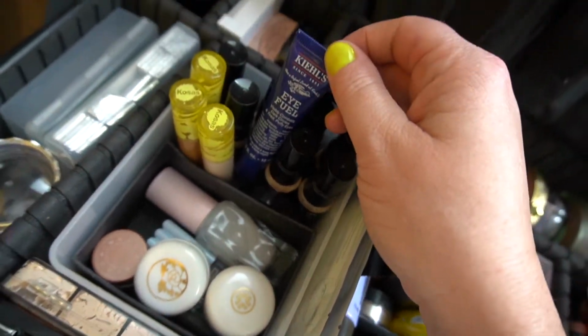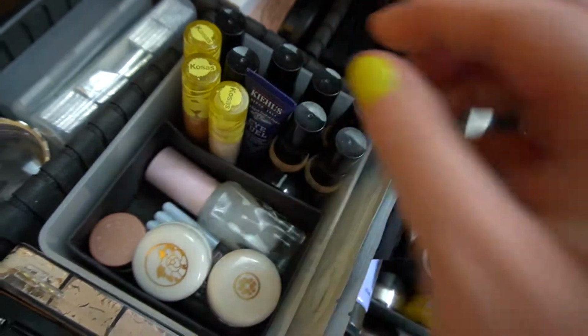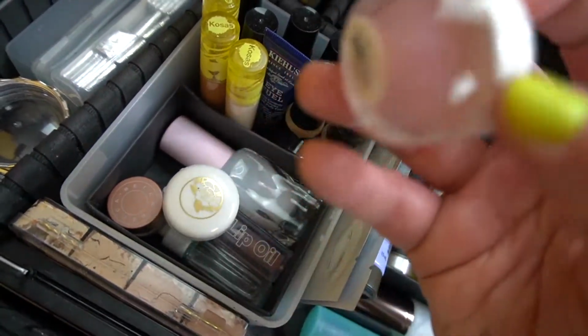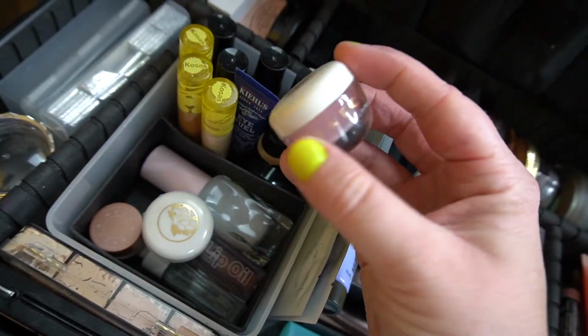And then I have some Skin Prep. This is a great under eye hydrating product for anyone that's really tired. I have a great staple moisturizer, and I do like to use more luxurious products for my brides because it's just their special day.